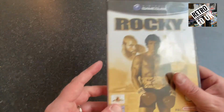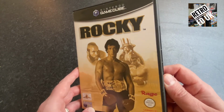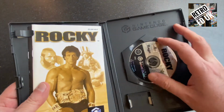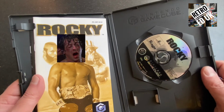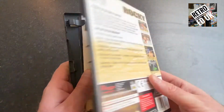This one I have played. I bought it when it came out, sold it, I think when I sold my GameCube first time around, like an idiot, but Rocky. I really can't wait to get into this one. I remember it being pretty awesome, so hopefully it's as good as I remember it being.